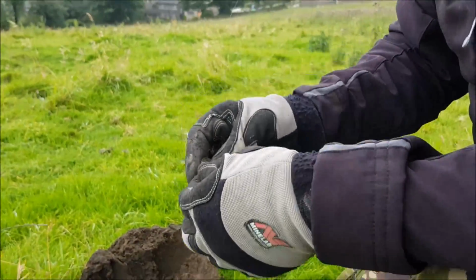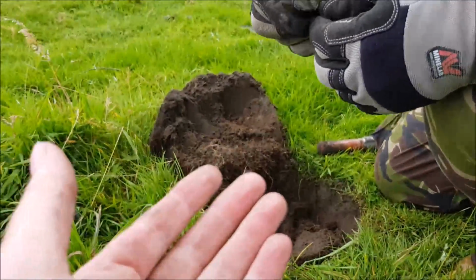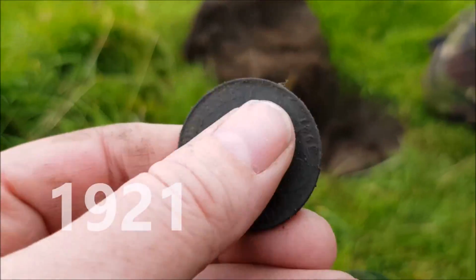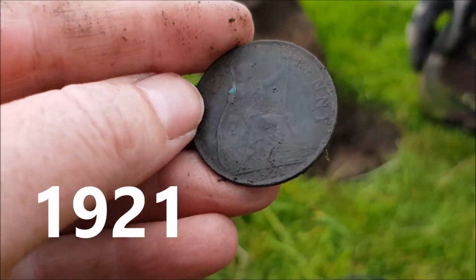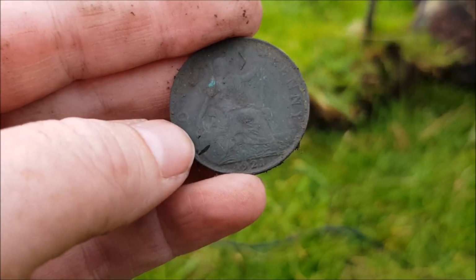George V. Still full. There's all ages in this field. Can I have a look? So, George V, another one. They're all in good nick though, aren't they? If we can find some George III in this bit at the top where it's dry like that.